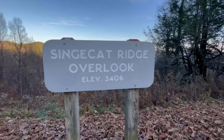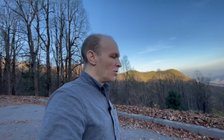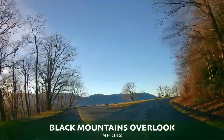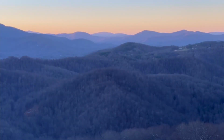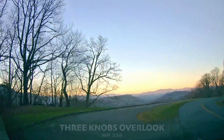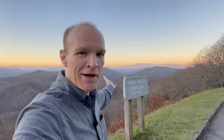I'm at an overlook called Singecat Ridge. And there's like two mountains and then a lake in the middle of them. It's about 4:30 or 5 and I don't know where we are. There's no roads that are connecting to the Blue Ridge Parkway, but there's driving to be done yet. This way. It's that wonderful time of the evening when everything's getting purple and orange.